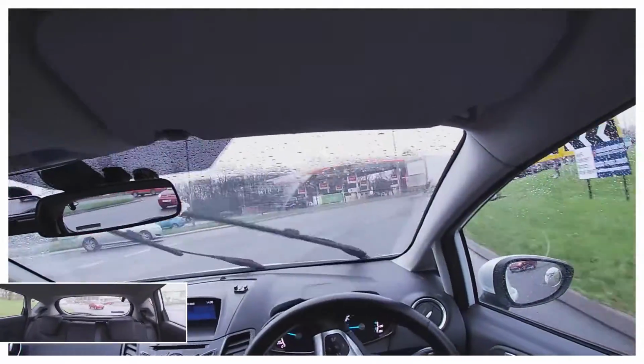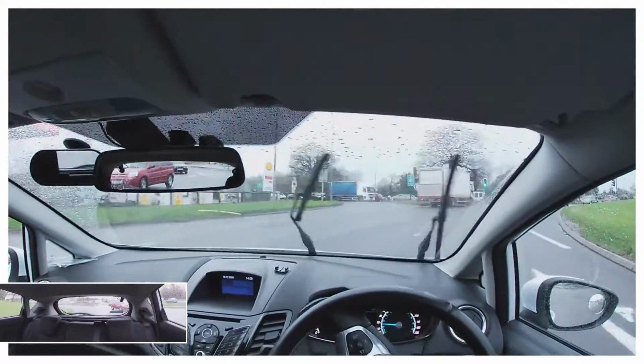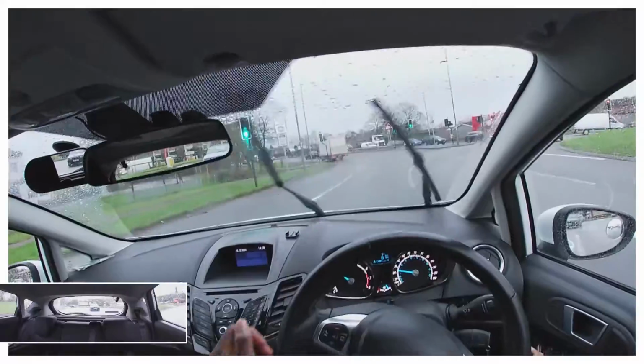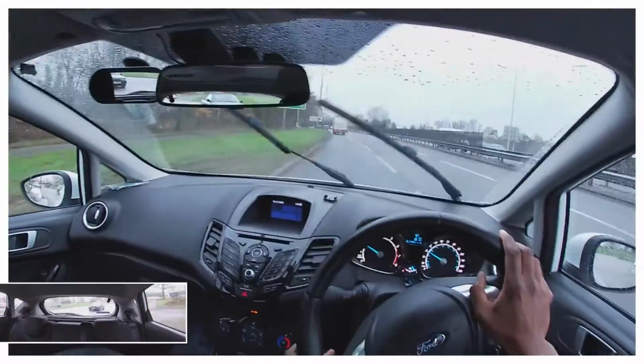To this lane. So here the lanes have disappeared a little bit. I need to be careful here. I'm going to check my mirrors. So now I'm in the middle lane here. I've gone past that exit. I can signal left now to come off, and I can either come off using this lane, or if I check my mirror and there's no one there, I can change lanes from now and be in the left lane already.